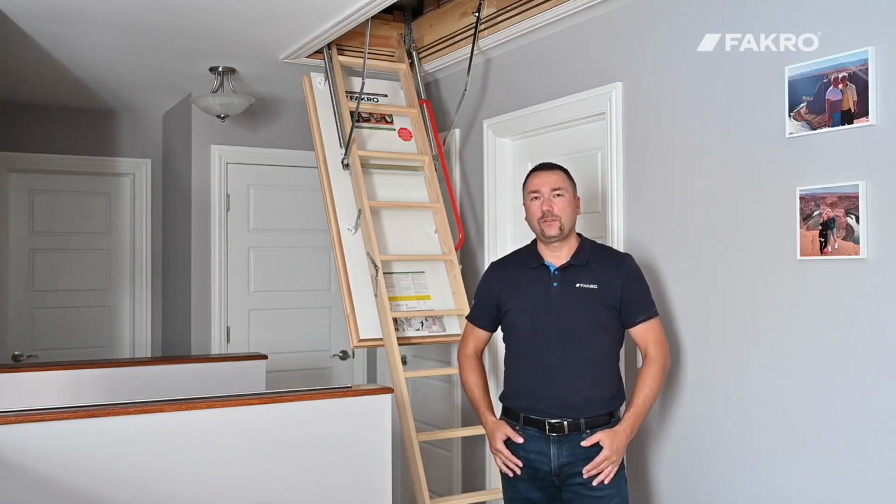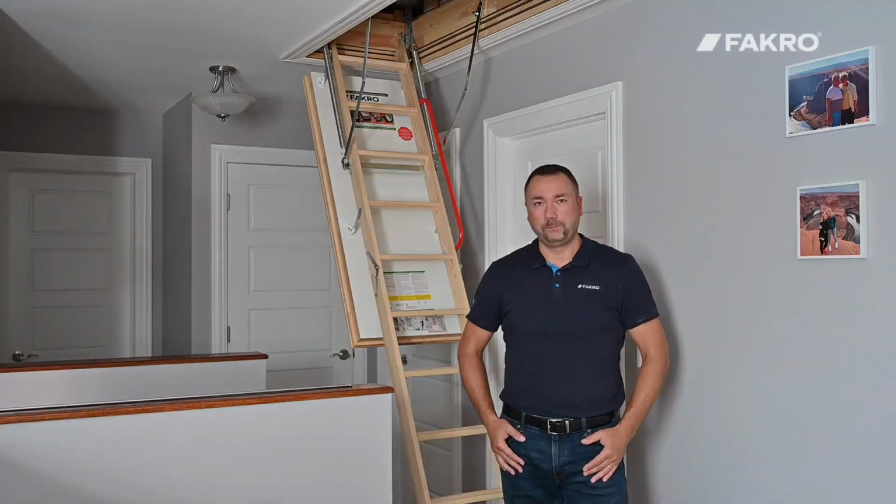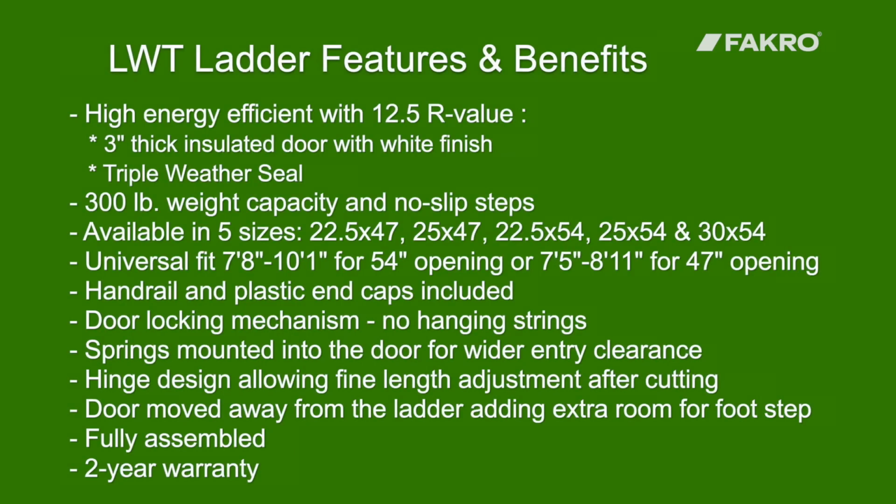Today we would like to introduce you to our model LWT High Energy Efficiency Thermo Insulated Attic Ladder. And here are the features and benefits of this model. High energy efficient with 12.5 R value, 3-inch thick insulated door with white finish, triple weather seal included, 300 pounds weight capacity and non-slip steps.